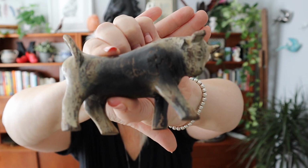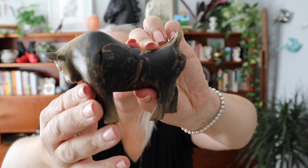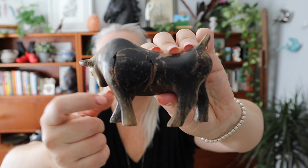I don't think it wants to focus. Darn it. I think you can see the back. You can see there's even like the gnarl in the wood there.